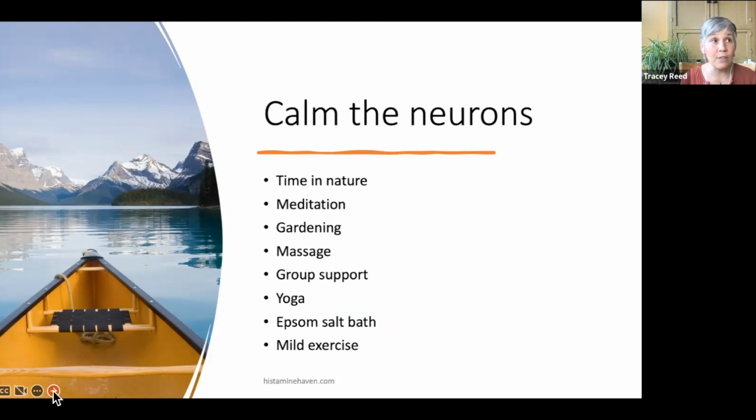Meditation is probably the most well-researched area in terms of calming neurons. And there are so many apps now for meditation. For those of you who utilize apps and have an iPad or a phone or whatever device you use, one of my favorite ones is called Insight Timer. Now, Insight Timer, I really like because there's a lot of free content on it. So you don't have to commit to paying anything. You can try lots of different types of meditation out.